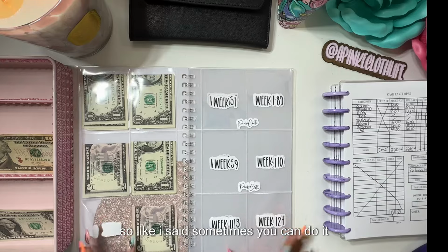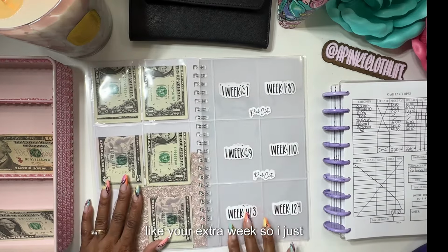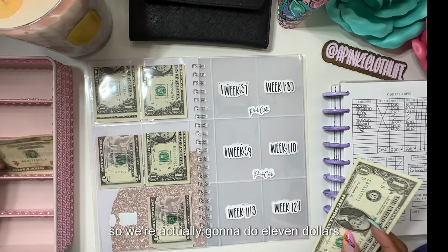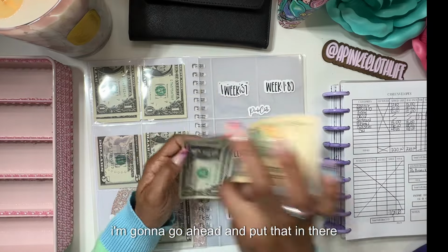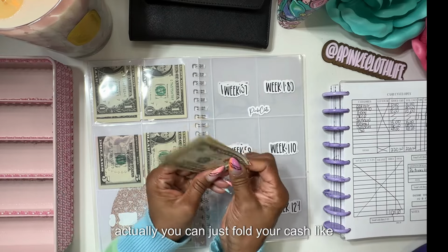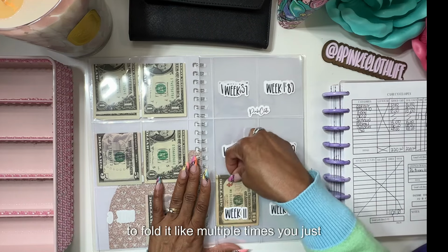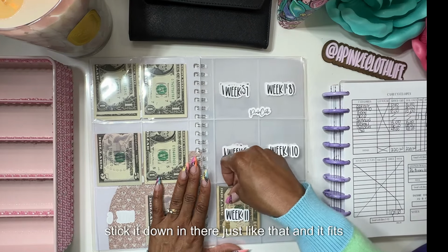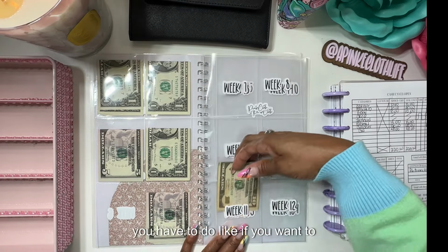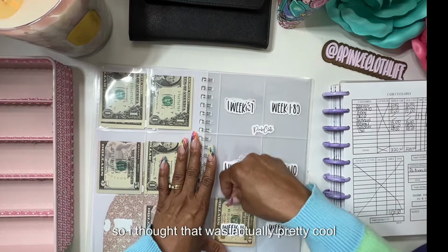So like I said, sometimes you can do it where this week is just filled up, and then this week will be just like your extra week. So I just included that as an extra. So we're actually going to do $11. I'm going to go ahead and put that in there. And I do like how this folds, because you can just fold your cash like this, and you don't have to fold it multiple times. You just stick it down in there just like that, and it fits snug and easy, and it's easy to get out if you want to take that out also. So I thought that was actually pretty cool.